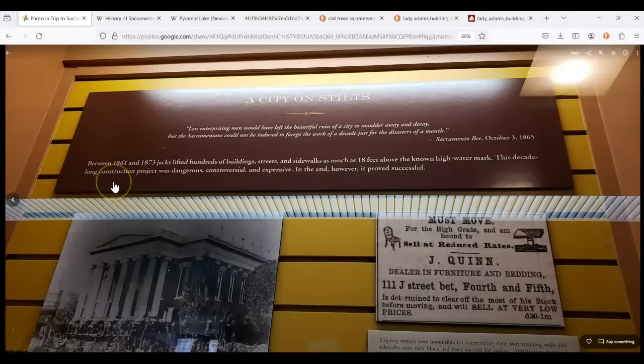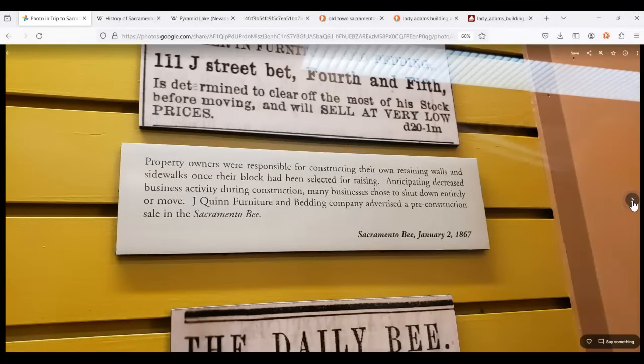This decade-long construction project was dangerous, controversial, and expensive. I guess so. In the end, however, it proved successful. Well, that's what they say. The other video that I made even spoke of how while these buildings were being raised in the other city, even shoppers would still be coming and going in the process. And it's like, what? How does that even happen? And why is no one questioning this?